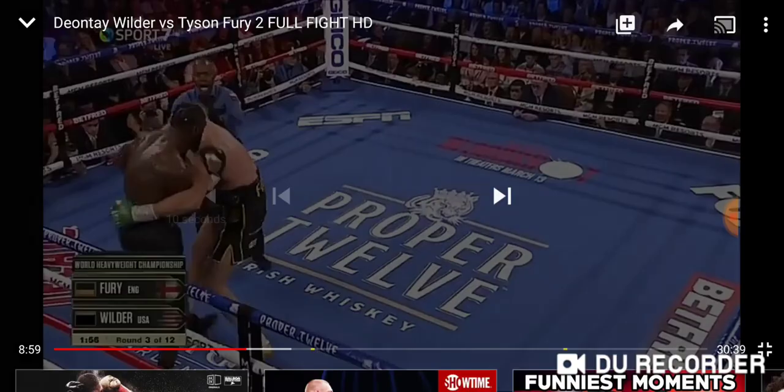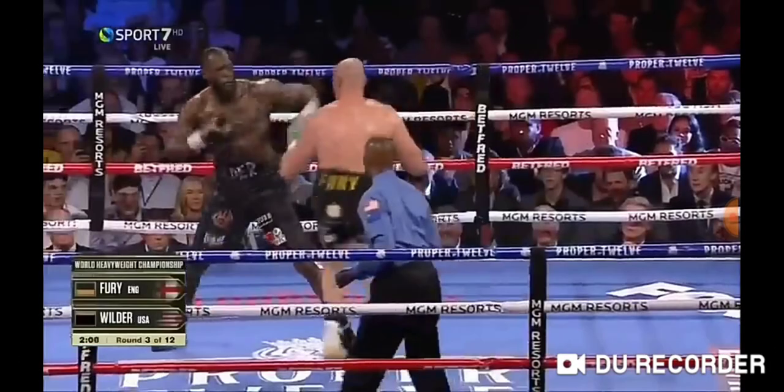Let's just rewind that. You're going to see the wrist area in Deontay Wilder's face, but he's putting his whole hand in Deontay Wilder's face because he's trying to keep him off of him. He's trying to keep him off balance, push his head back, temporarily blind him. You're going to see Tyson Fury trying to land that right hand. He's trying to keep his face back, blind him, and land that right hand.